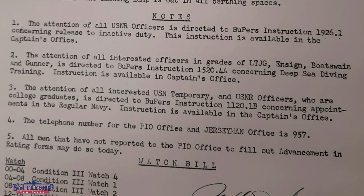Section 4, telephone number for the PIO office and Jerseyman office is 957. So the ship has a ship service telephone service, which is just rotary dial phones, and that room is that. All men that have not reported to the PIO office to fill out advancement in rating forms may do so today. And then the bottom of it, it's got the watch bill.